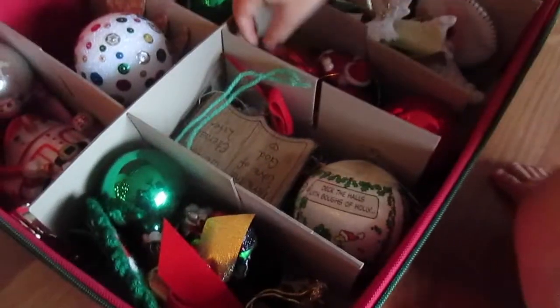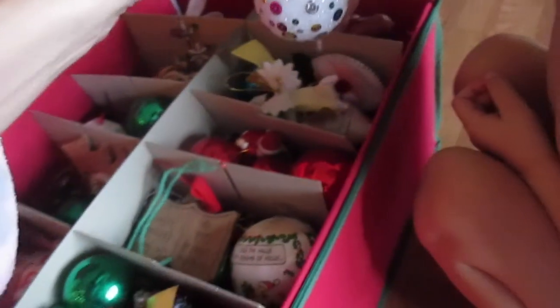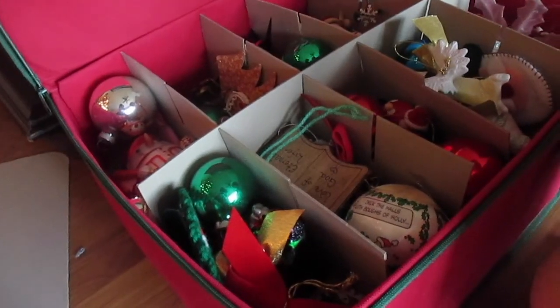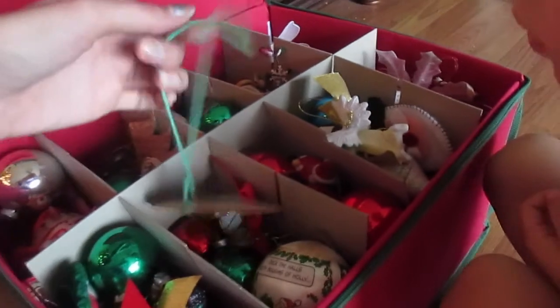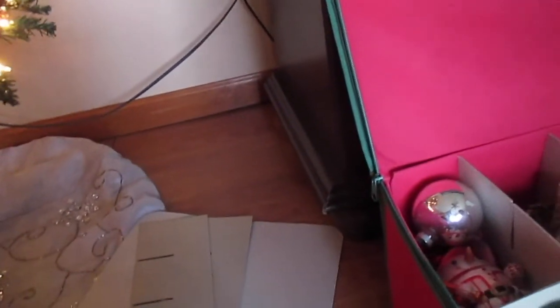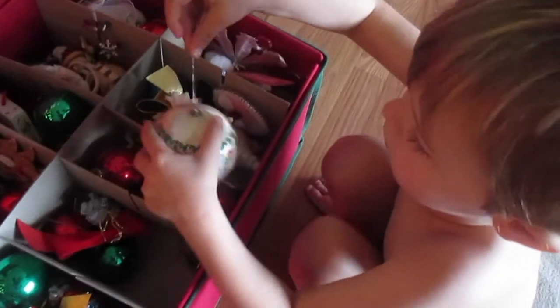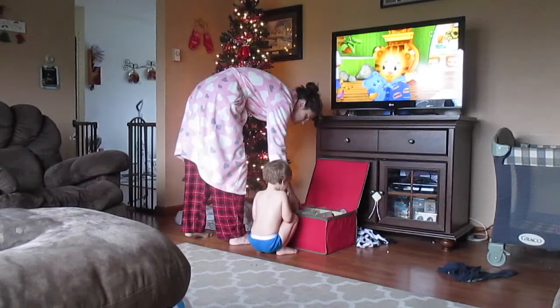Okay, so we got our big box of decorations. There they are. Okay, that's a ball. You can just hook it. You know, the ones with a hook? You just hook them on like that. And some of them have string like this, so you just put the string around it. You can put whatever ones on there that you want, okay? Ooh, that's a Snoopy one. That's a hook, so you just hook it on.